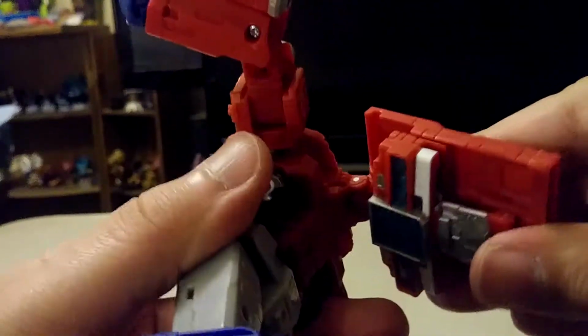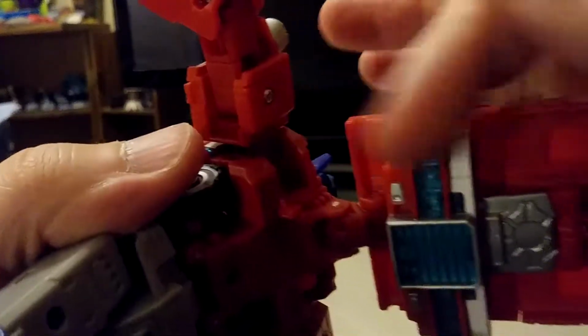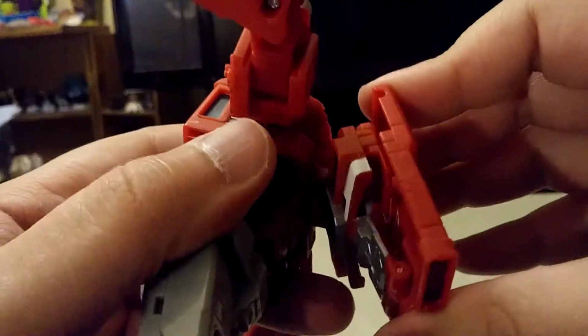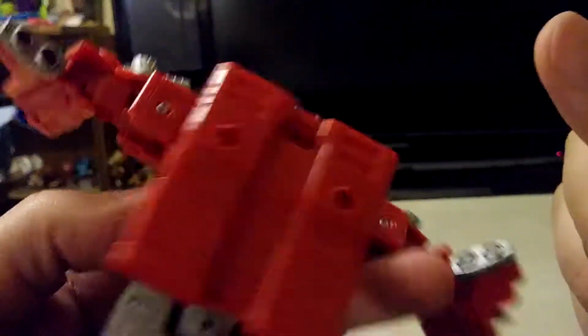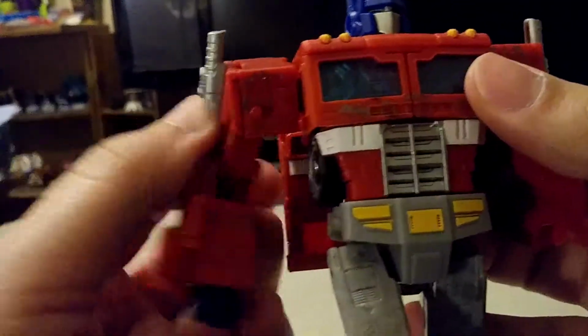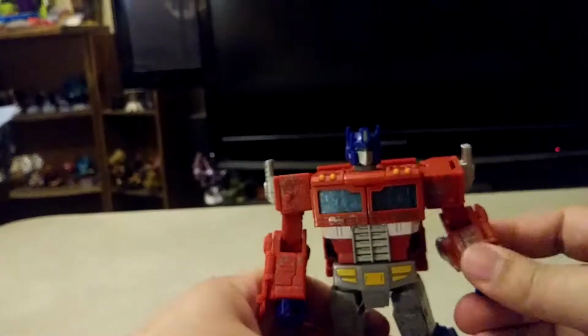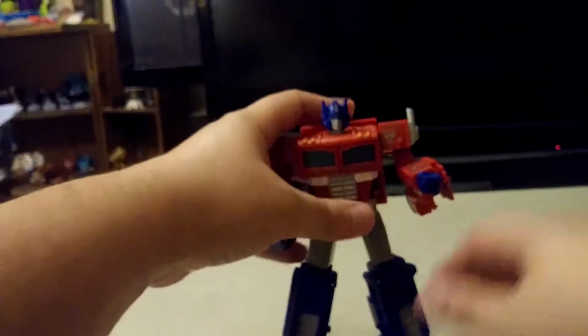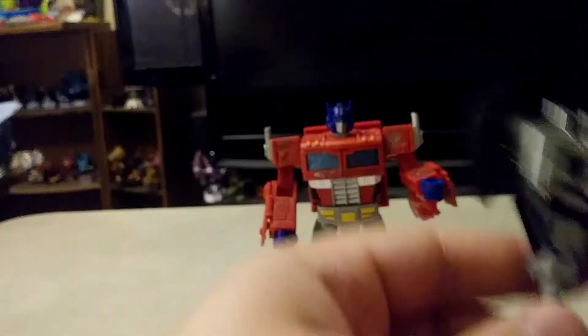And you just bring this around, and there are some tabs. You can see those right there. And tabs right here. Right there, little holes for it. You want to tab those in as best you can. Right there. Right, so get a little bit of a backpack. Alright. And yeah, transforming into robot mode is far, far easier than vehicle mode. Okay, so there is Optimus Prime.